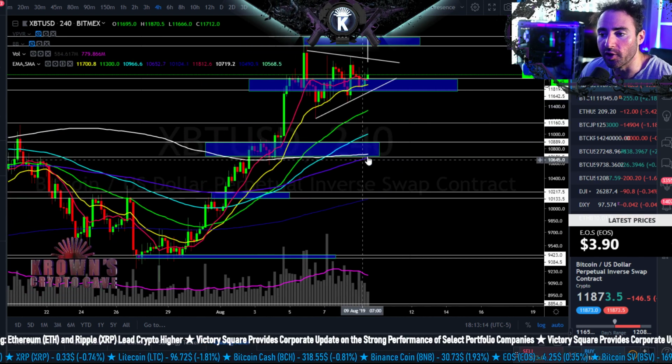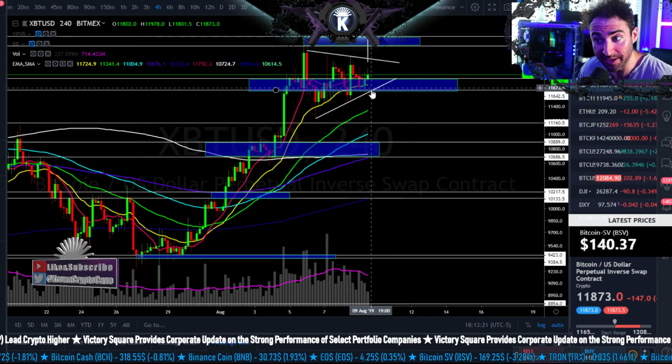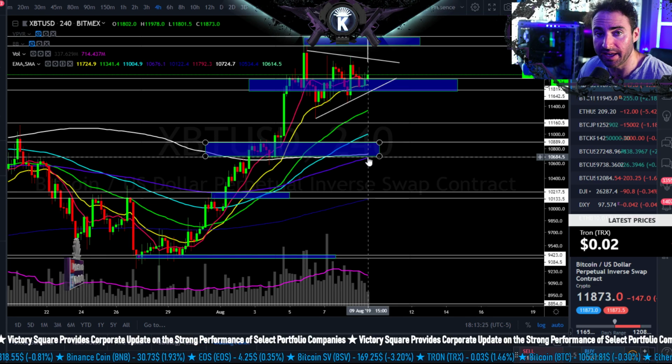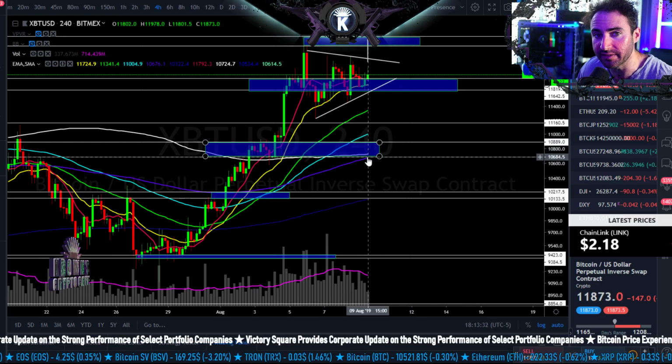That also means, though, as long as Bitcoin's above the white 200 simple or purple 200 exponential moving average, I'm not bearish at all whatsoever. That does mean that we could have downside all the way to that region, but as far as a medium higher time frame and in macro look, no reason at all to be bearish as long as we're above these two guys right here.